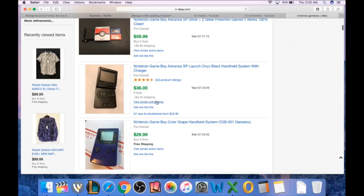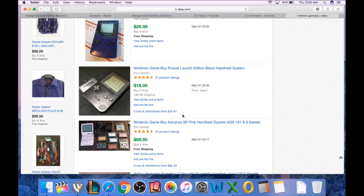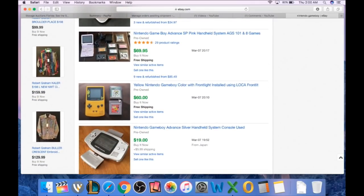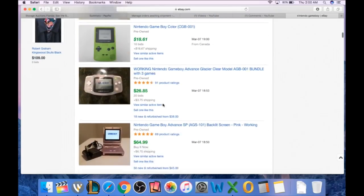Here's another Advance SP, $41, 30 for the Game Boy Color. So typically you're going to get at least 25 or 30 on upwards to 40. If you can mix some games in it, you can ask a little bit more. You can get 45, you can get 50.